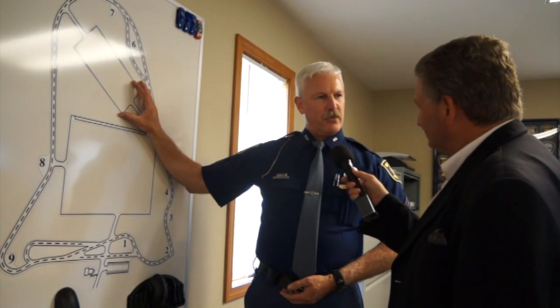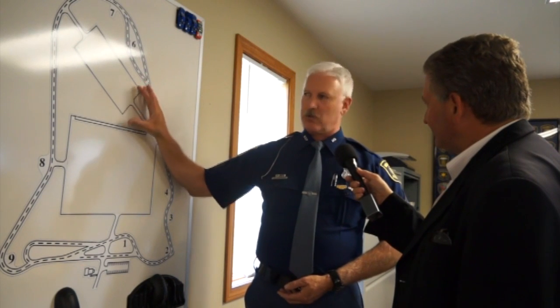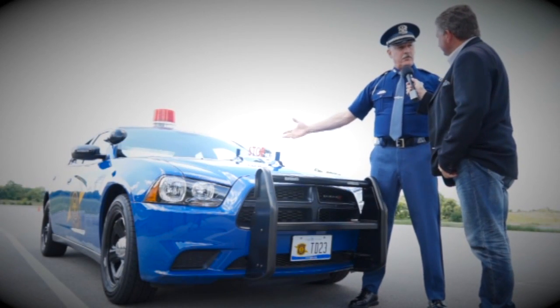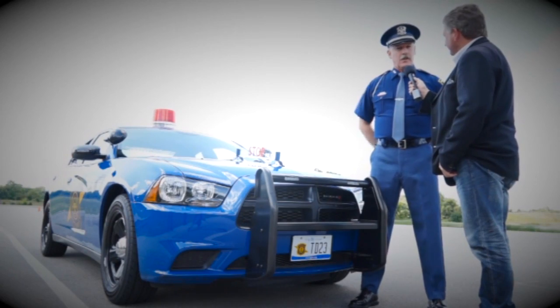Very representative of wet ice. So when our recruits get out here, they have a drag factor that really approximates snow-covered roads or wet ice roads. Fletch, what we have here is a 2013 Dodge Charger patrol car.